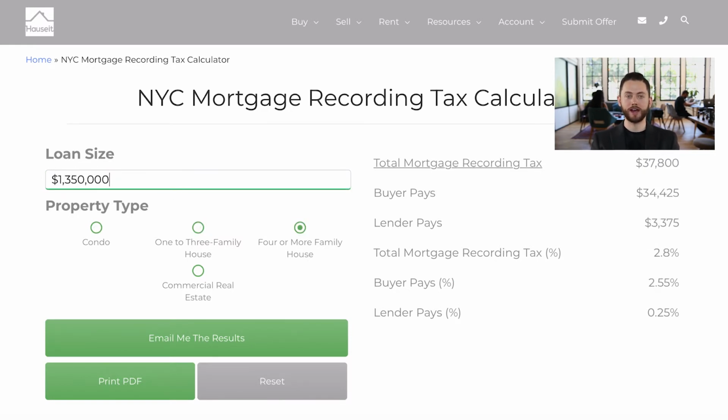The mortgage recording tax is not applicable to co-ops, as the tax only applies to real property. Co-ops are not considered to be real property since unit owners actually purchase shares in the private corporation that owns the co-op. This is different from condos and houses, whereby a purchaser receives a physical deed.